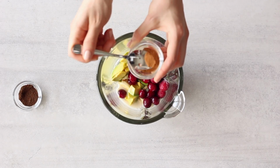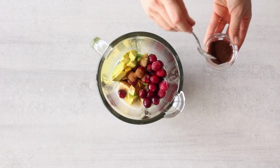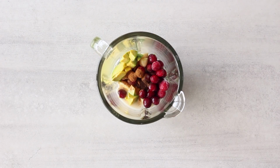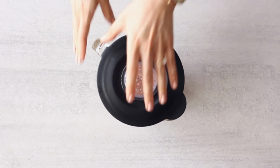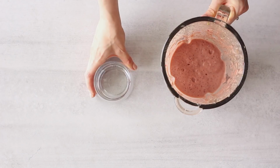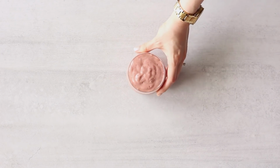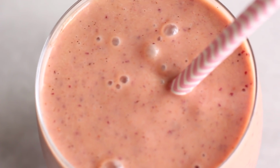Cranberries do tend to have quite a bitter taste without sweetener, so I definitely add some cinnamon, about a 1/4 teaspoon, and also about half a teaspoon of vanilla powder or unsweetened vanilla extract. Blend it all up until it's smooth, and then you can add some ice cubes as you need. If you use frozen banana and the frozen cranberries, then you might not even need to add ice cubes. And after blending it again, you can serve it into a glass, and there you have yourself a nice little Christmassy vanilla cranberry smoothie. One of my favorite holiday breakfast recipes.